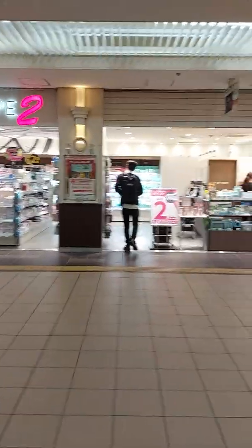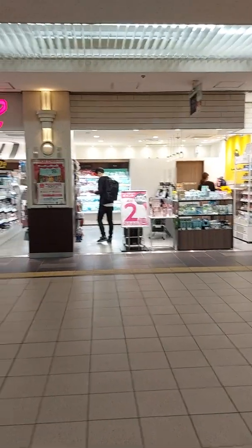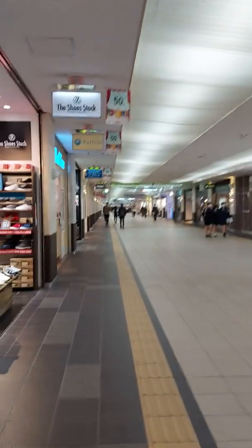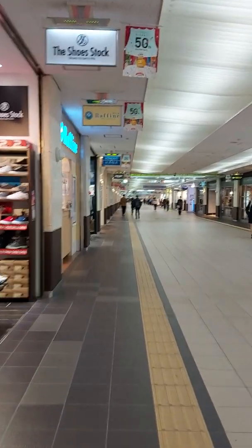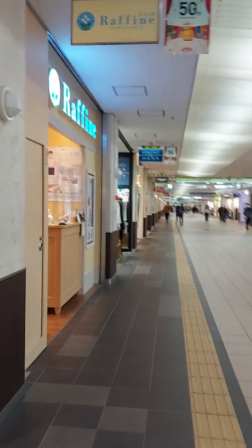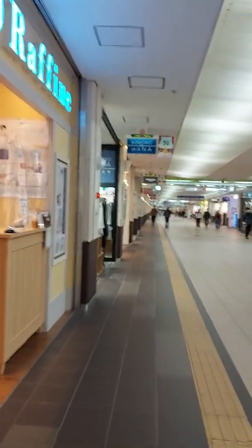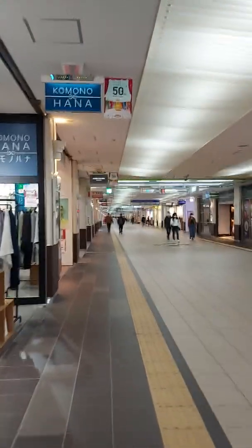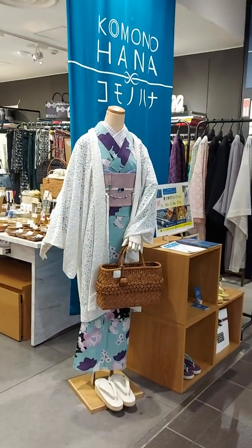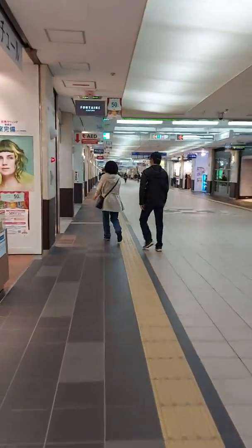The shops here are going to be a lot smaller than the ones outside just because it's like a long haul. It's very easy to get lost here, but it's convenient to get from place to place rather than going aboveground because there's no crosswalks, there's no cars to look out for. You just have to make sure that you're not running into people, which I feel like is decently easy. So let's have a walk underground.